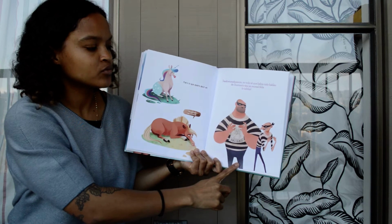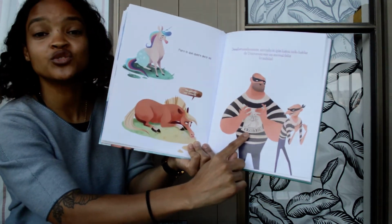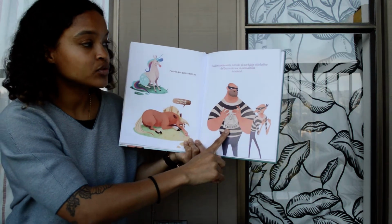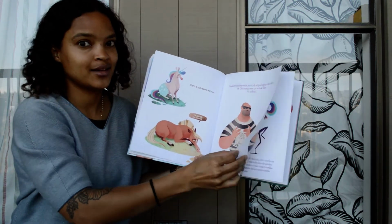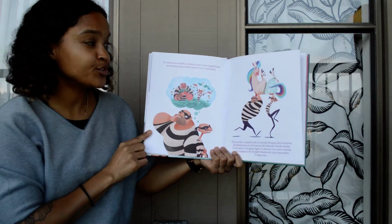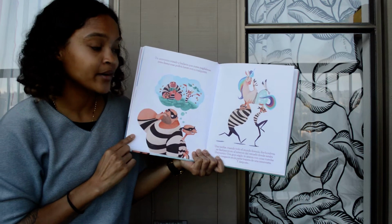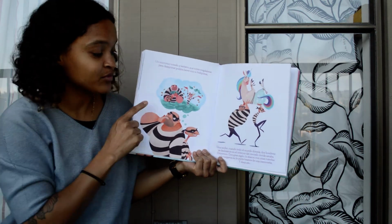But one day there were two robbers. They had a great idea. They were going to steal Unicorn and sell the Unicorn so that way they could make lots and lots of money. Because they knew if they got their hands on a magical unicorn, oh my goodness, they would be rich.